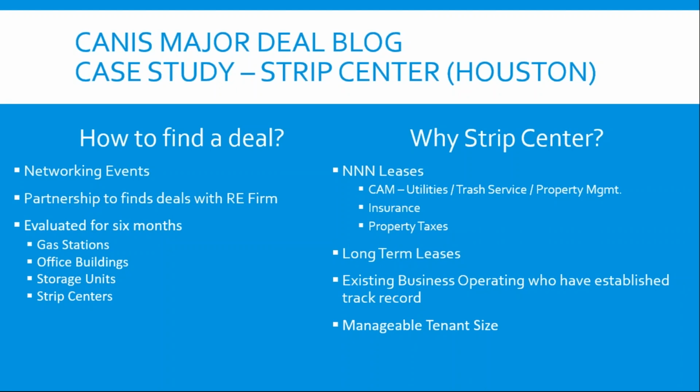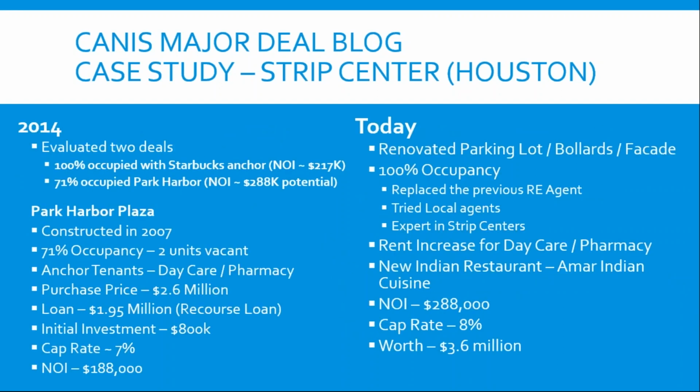So we evaluated 2 deals. My investor and I evaluated 2 deals. One is 100% occupied with a Starbucks anchor tenant, and the NOI was $217,000. The other one was 71% occupied Park Harbor with the potential NOI of $288,000 per year. So my investors and I decided to go with Park Harbor because it has upside potential once we get the occupancy from 71% to 100%. So we decided to go with Park Harbour Plaza.